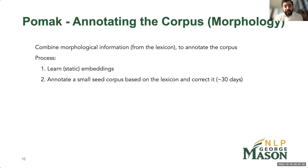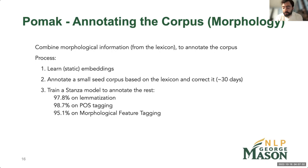And that took about 30 days to create a small seed corpus of about 2,000 sentences. Okay, I guess it's not small in a traditional sense. It did take us about 30 days of work to actually do this. But when we have this now, we can just train a model, say using a popular toolkit like Stanza, to annotate the rest of our corpus.